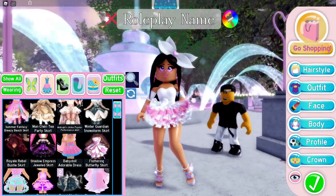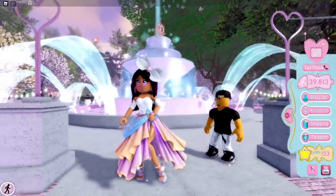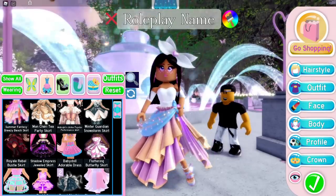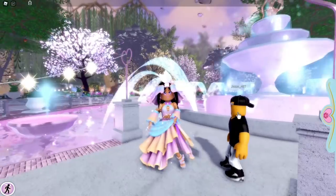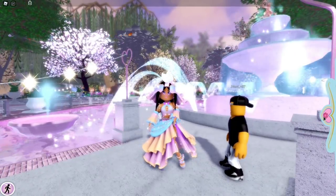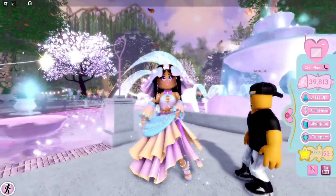Okay, so let's try on this skirt. I'm just doing all the colors right here. Now this skirt is toggleable. Let me just try on everything. How about that? Alright, sweetie, look at your gorgeous queen! Ooh, beautiful. Looks really exotic and beachy and... I know. Let me take off my bow really fast. There we go.